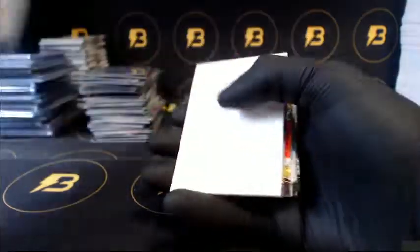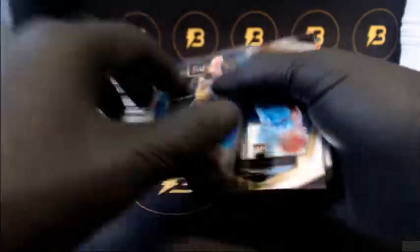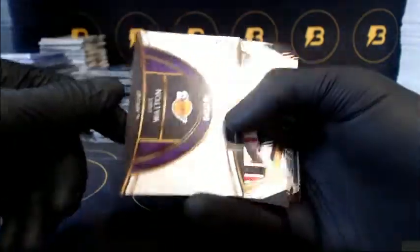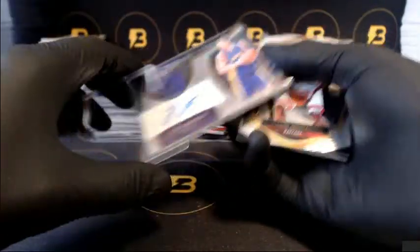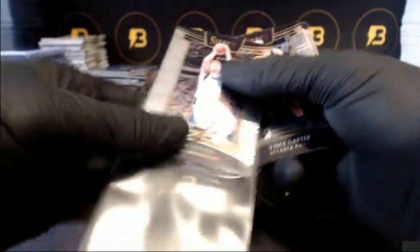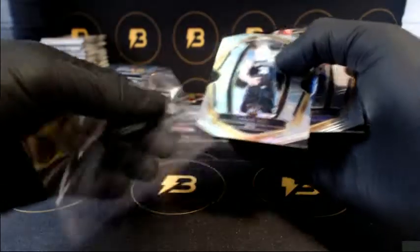Thompson. You got Ingram going out to the Lakers to $299. Booker going out to the Suns and a $199 Mark Walton or Luke Walton. Another Doncic rookie. Musa for the Nets.